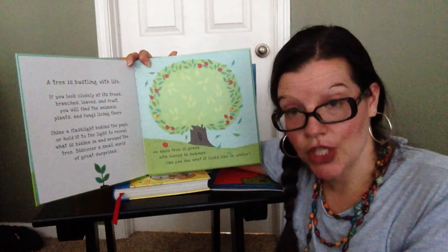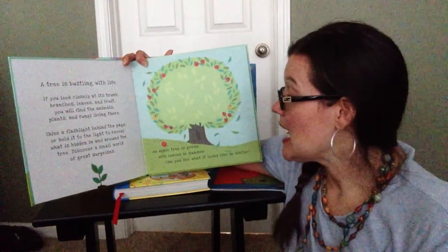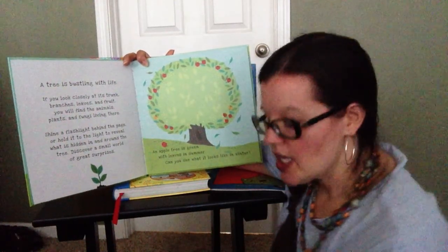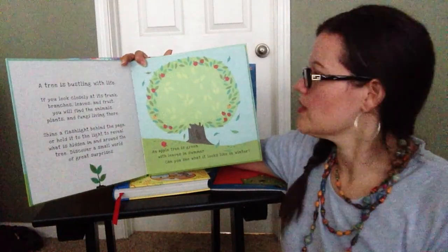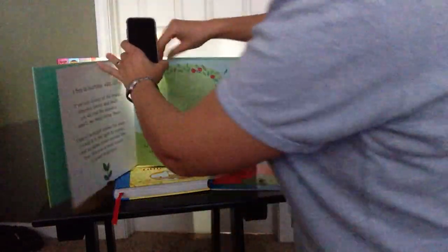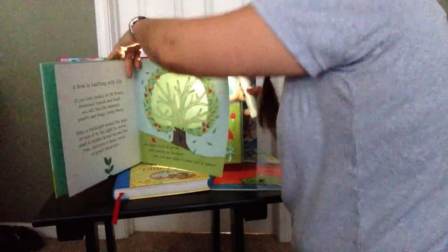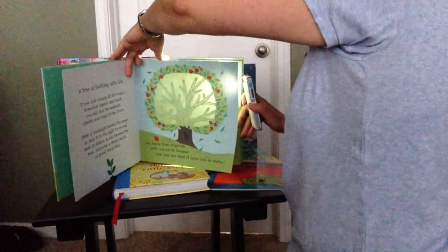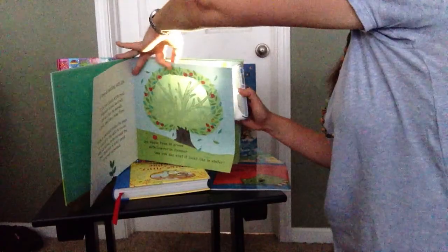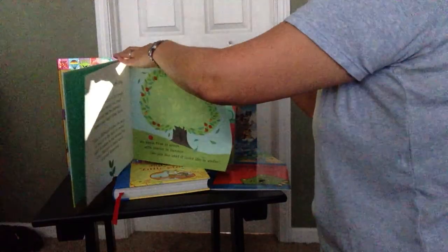So how this book works, it's a shine the light book, so you need a flashlight. You read the text. An apple tree is green with leaves in summer. Can you see what it looks like in winter? So it asks a question. Here's my handy dandy flashlight. To find the answer to what the tree looks like in winter, I shine the light behind it, and you can see what it looks like in winter. Isn't that cool? Each page is like that.